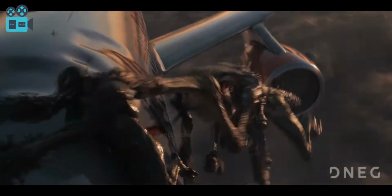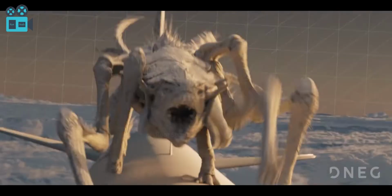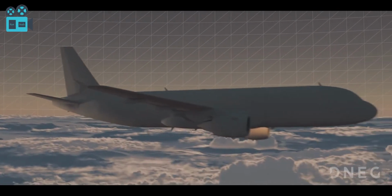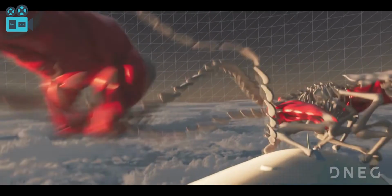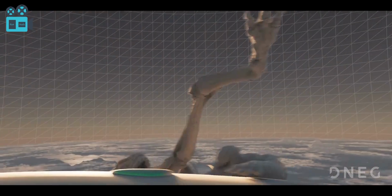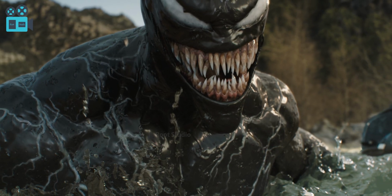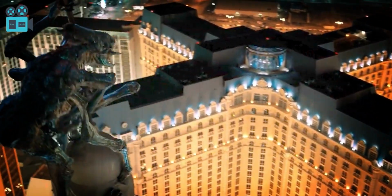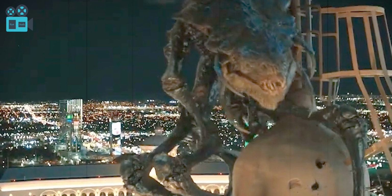Animators bring Venom and the symbiote's monstrous forms to the film. Every punch, every movement, and even the reflections of sky and lights of the airplane were meticulously crafted in post-production. What's truly impressive is how seamlessly CGI blends with practical cinematography, making audiences believe that they are witnessing a real sky-high battle.